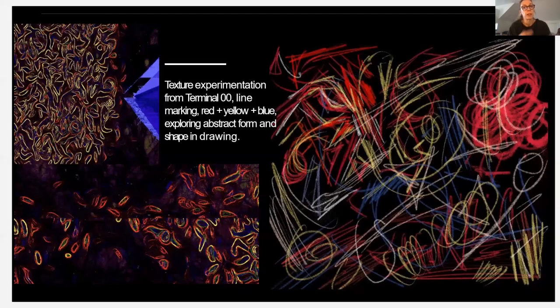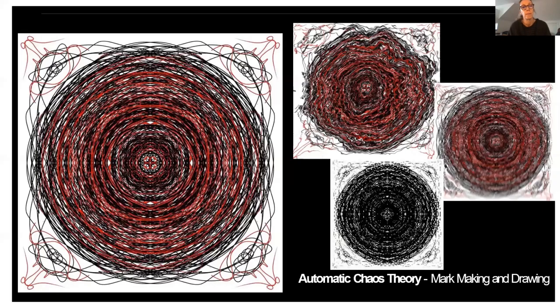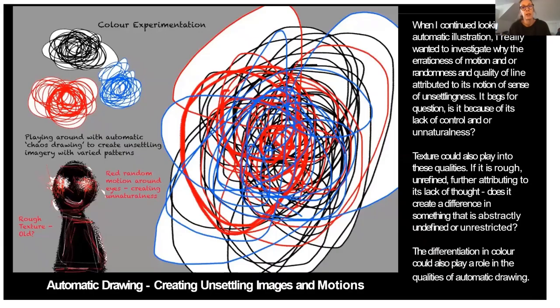And here's some experimentation. She's just exploring drawing, just seeing in a very abstract way how marks can invoke terror, perhaps, how shapes can do the same thing, colors also. So she's just playing, exploring, experimenting. Next page, please. Again, thinking about chaos theory, automatic chaos theory. So she's taken a theory of mayhem and chaos and explored that in her own way, making a drawing. Next page, please.